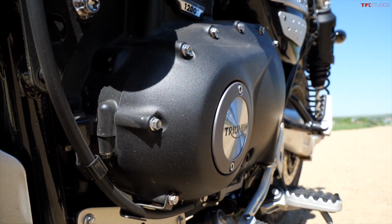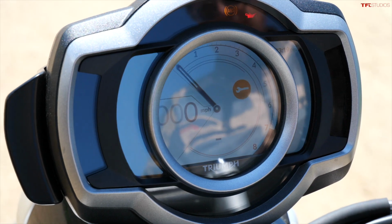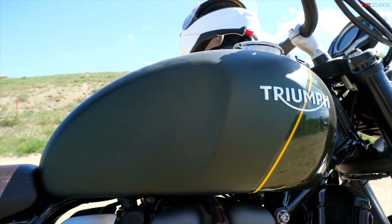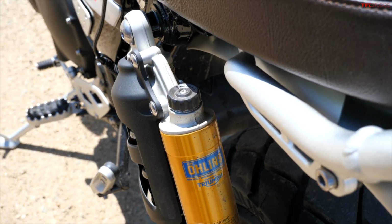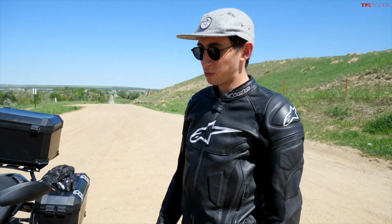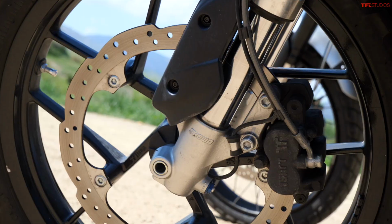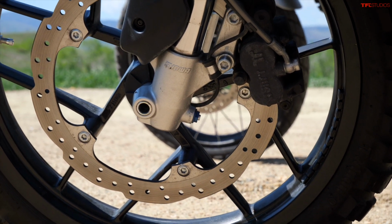It's got a really modern TFT, so you do have different rider modes. You get about, I don't know, 150 miles on a tank full, give or take. I'm averaging just a little bit over 50 miles to the gallon right now. And of course, I have fully adjustable Öhlins. And I've got Brembos, Alex. What do you got? I do not have Brembos, and that's kind of the worst part about this bike, the brakes. They're not the best in the world, but they bring you to a stop. That's all I can ask for.